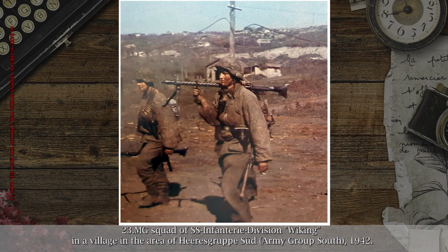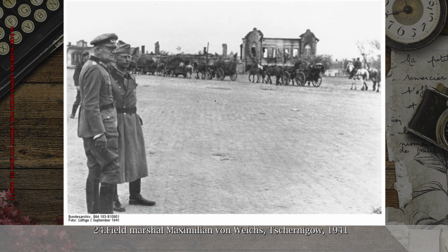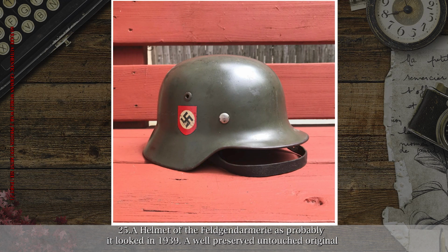23. MG squad of SS Infantry Division Wiking in a village in the area of Heeresgruppe Süd, Army Group South, 1942. 24. Field Marshal Maximilian von Weichs, Chernigov, 1941. 25. A helmet of the Feldgendarmerie as probably it looked in 1939. A well-preserved untouched original.